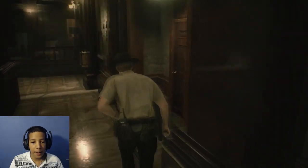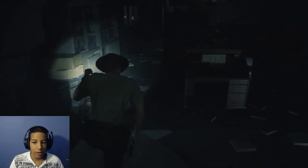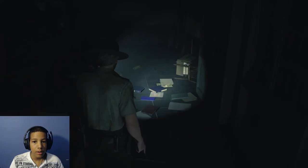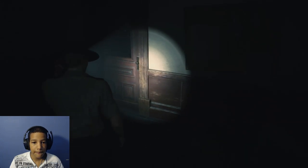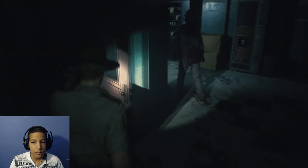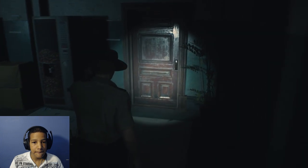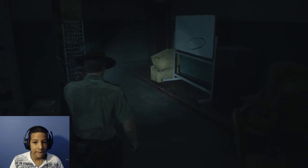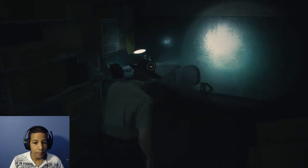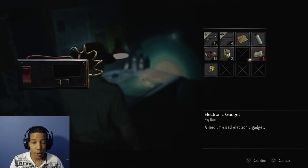Oh, I forgot about going into here real quick to check if this battery goes to that electronic gadget. I hear the zombie again. I saw him. We need to get to that door. All right, we got here. Can we pick this up? Okay, yeah, we picked this up, actually.